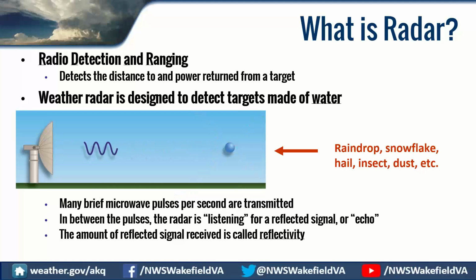So those pulses are produced at multiples per second. In between those pulses, the radar is in listening mode. So it's listening for that signal to come back to it, which is why we call it an echo.